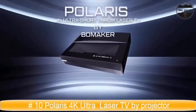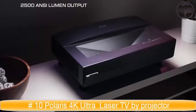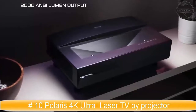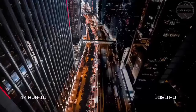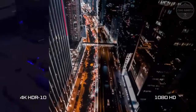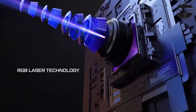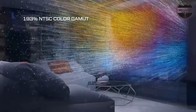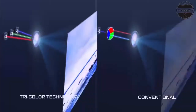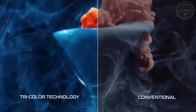Awe-inspiring 4K resolution. It uses TI's 0.47-inch DMD chip and leverages XPR technology for an incredible 8.3 million pixels, 3840 by 2160, to achieve 4 times the clarity and detail of Full HD. 0.25:1 ultra short throw: thanks to Ricoh wide-angle lenses and advanced technology, Polaris casts a gigantic 100-inch image from only 11 inches away from the wall. You don't need to move the device around 15 feet.